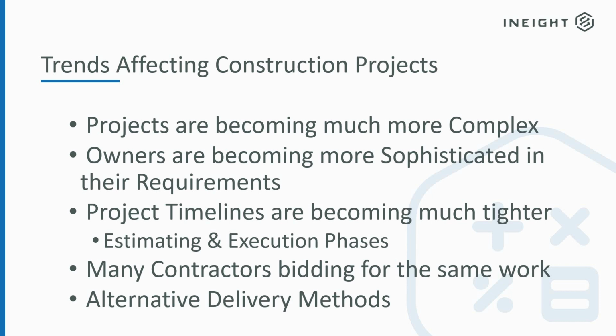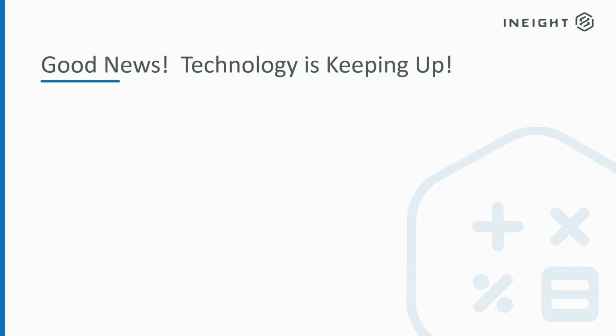Is it a design build? So we're starting to see more and more of these different types of project delivery methods. And some of them, like design build, are so commonplace anymore that I don't think it could actually be categorized as an alternative delivery method anymore. So the good news is that the technology is keeping up, and we're seeing some trends there as well.